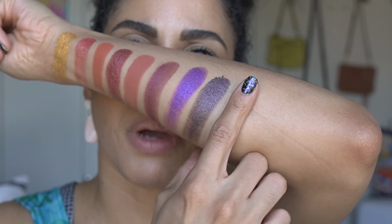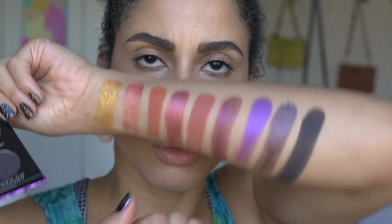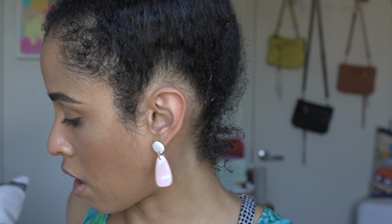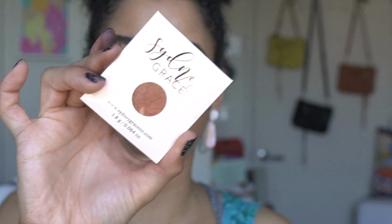What an uplifting palette. Ooh, wow, look at that black matte. Ooh, that's pretty. We're gonna get into that. I'm going to apply this palette on one of my eyes for sure. Let's get into these new singles. Ooh, these look absolutely beautiful. This is what the single packaging looks like.